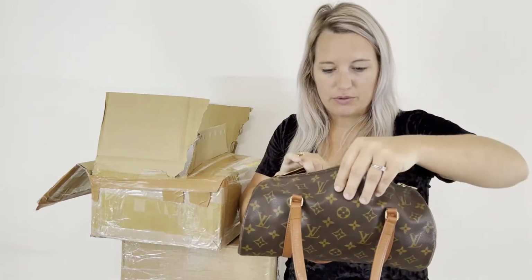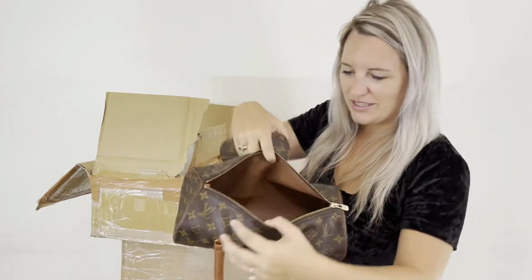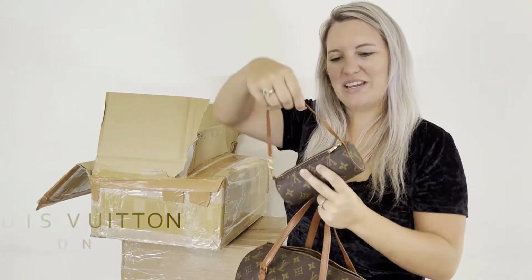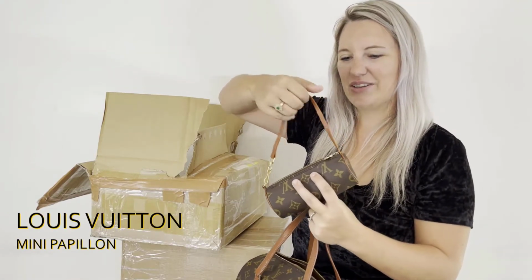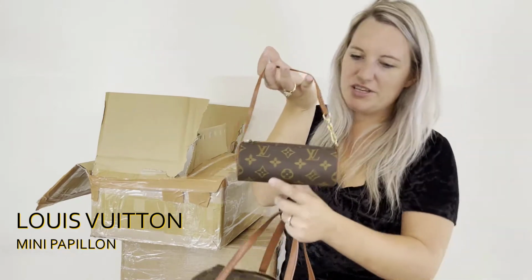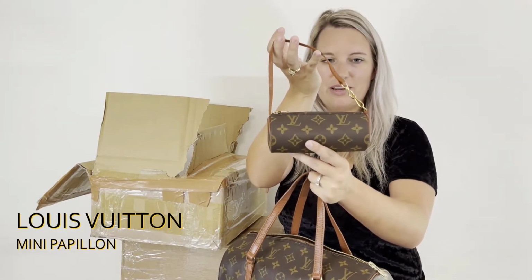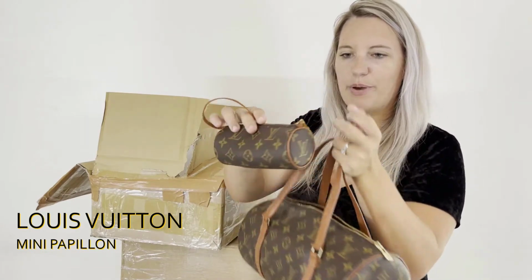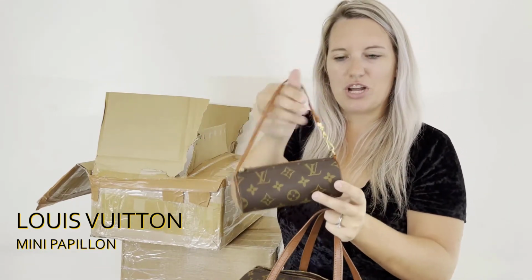Inside though, first of all, this is exciting. The interior on this one, like I said, is leather, but this one has something. They are sold separately, but here's the inside. This is the baby or the mini Papillon. So again, it still has this butterfly shape to it. LV monogram canvas, and then it has the side piping. So they are nearly identical bags, but this one has just one little strap. You can wear it on your wrist, like a little wristlet bag.